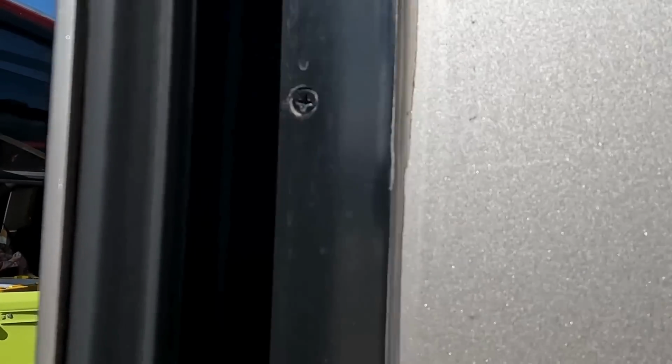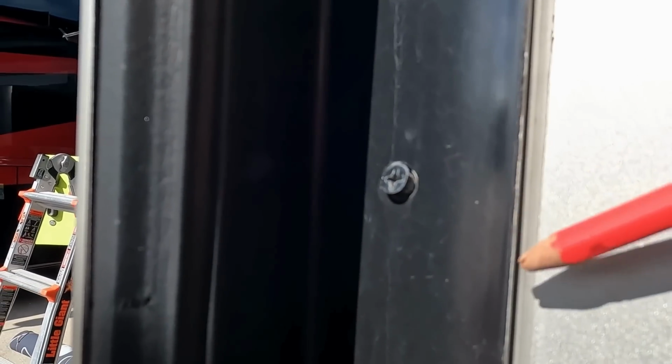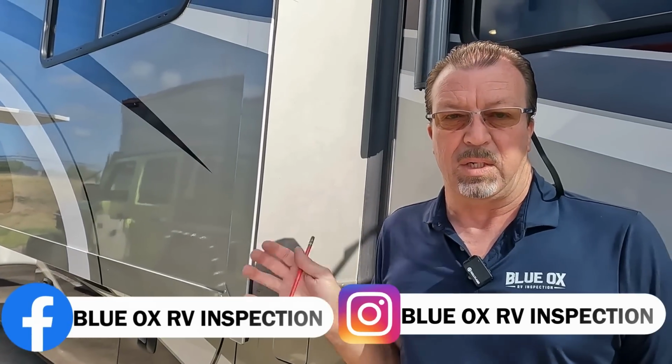Now I want you to look at this screw. Look at this screw here, and now look at the screw there. You see how this one's already been forced out of the hole? Why is that? Okay, well, the downside with this, I've already been inside, because the minute I pull in, I see stuff like this. All right, I'm gonna jump inside.